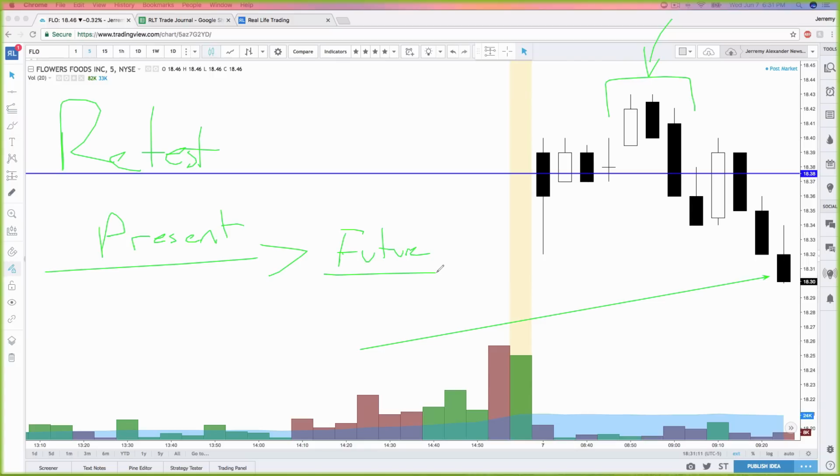What I want you to do is sit down, look at the trade, and say, what's going to happen 30 minutes from now? What's going to happen 30 minutes from now? If you're worrying about the right now, you are trading in the present and you will lose. When you are day trading, this stuff moves fast.